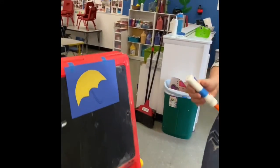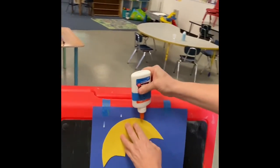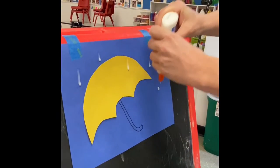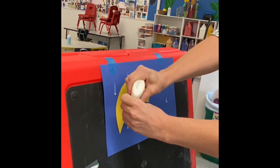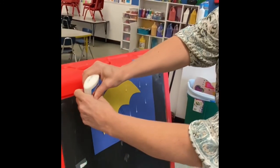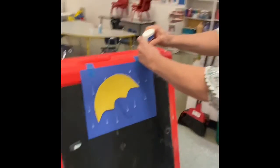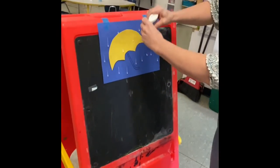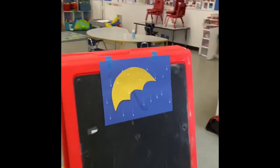And then you can take your glue and just squeeze it. Oh, look at that. It looks like it's making little raindrops. And it will slowly drip down your page. And when your glue dries, you'll be able to feel it, but it will dry clear. So it will look like they're little blue raindrops. So cool. So you can decorate your umbrella however you want. Add some designs on there. Yep. You can even mix it up. You can use some of the blue drops and some of the paint, however you want to do it. So this one is using glue and this one is using the paint.